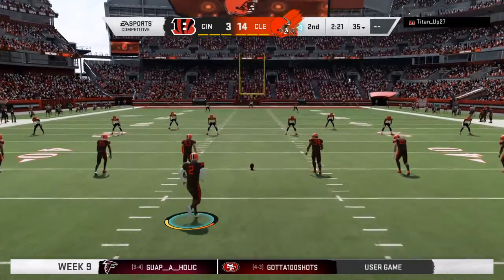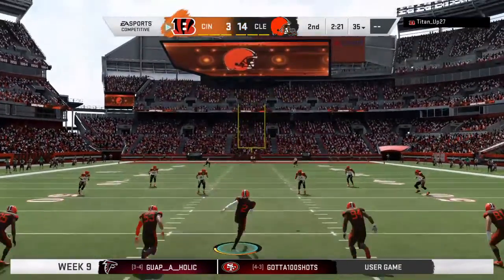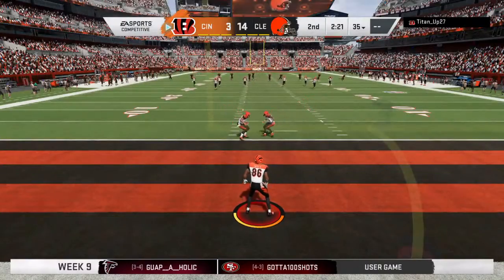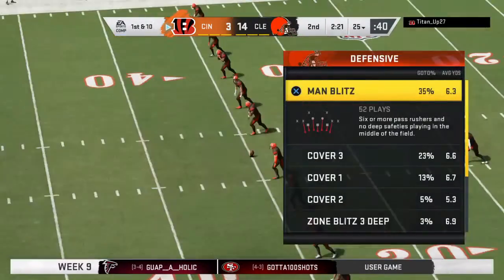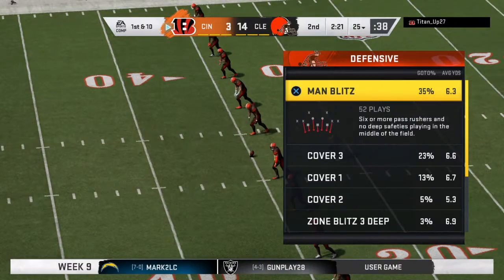Now after the touchdown, here's Rosas on to kick it away. And this will be a touchback as that sails over the end line.